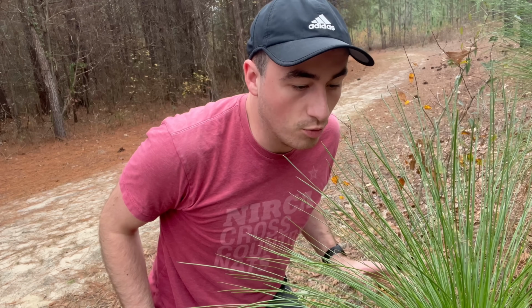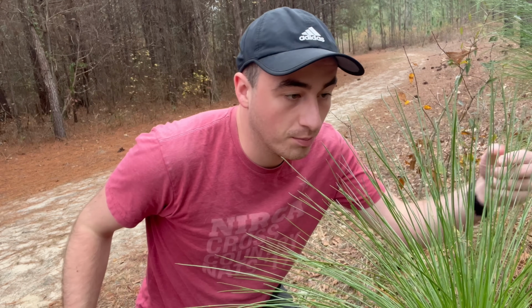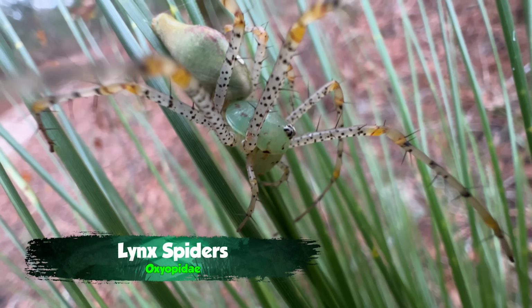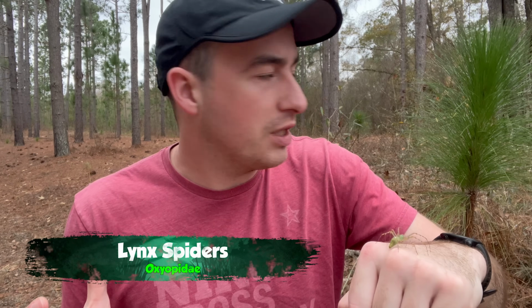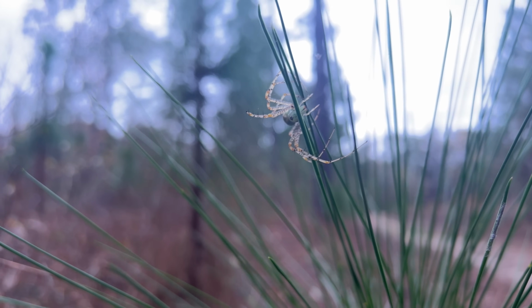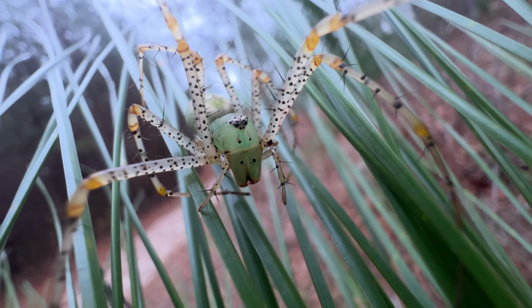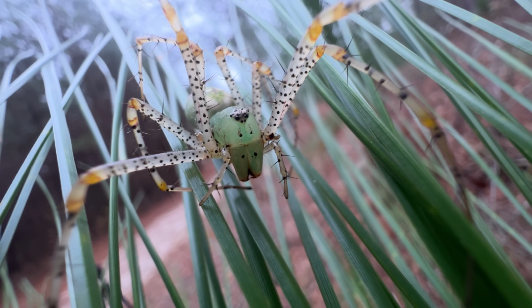I can't see her too well from this angle because they're so unbelievably camouflaged. But right there is a green lynx spider. Now these spiders get their name from the way they hunt. They don't use webs like your typical spiders. They're only going to be building webs actually for protecting their egg sacs. Most of the time, they're sitting, waiting in ambush on pine trees like this, palmettos, flower stalks, basically any plants with open air access that little flying insects can be zipping by.